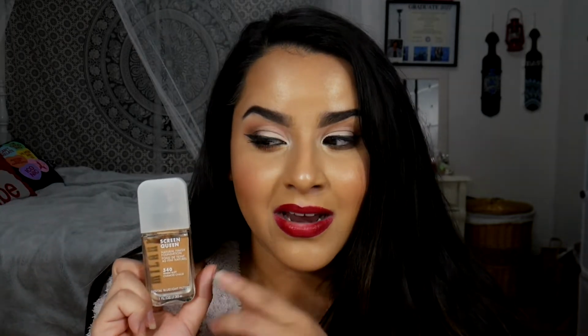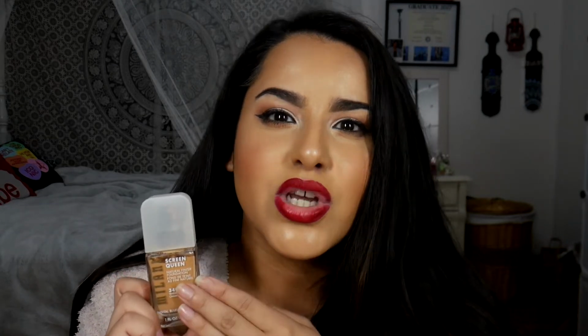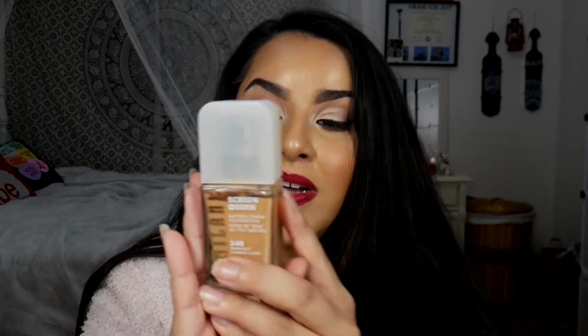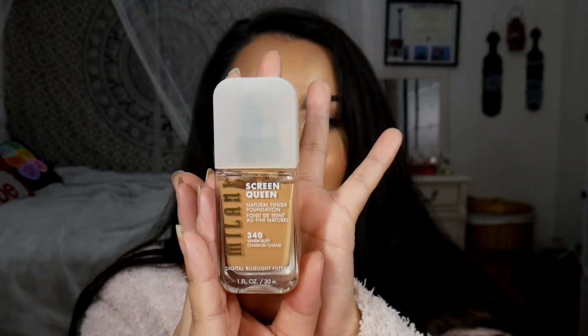I keep it in my collection because I use it on days where I don't have important things to do and I do want to put on foundation. So this one's a good one in my books. I do wear the shade 340 and it is a pretty good match.